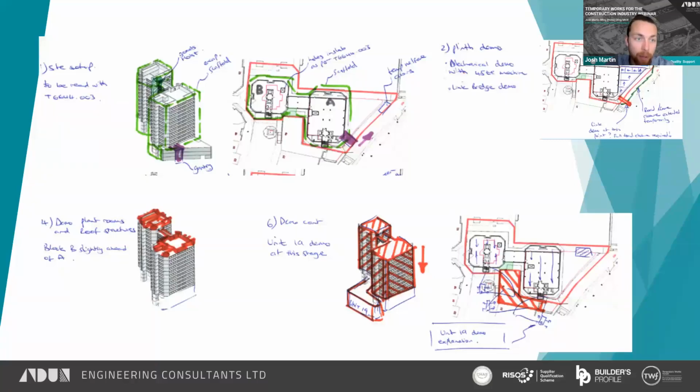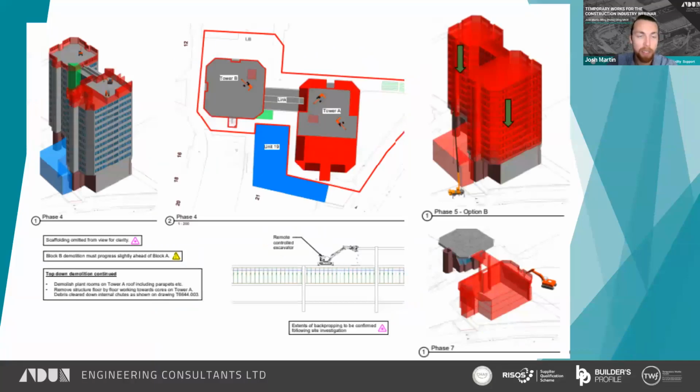So we can see some of my preliminary sketches on sequence and proposals, which were developed from back of the envelope type sketches to a 3D demolition sequence, which was supplied at tender stage 2. This showed the proposed sequence, road closures expected, location of welfare, hoist location, craneage, and when that's required, when it comes in and where it is going to go. It includes some illustrations of the temporary works that were necessary, such as propping requirements and expected demolition plant, the type and sizes, etc.